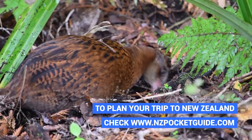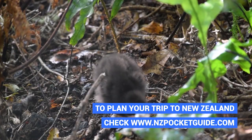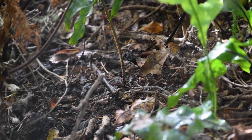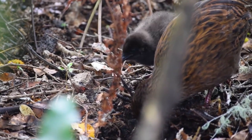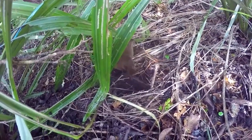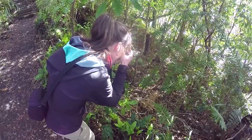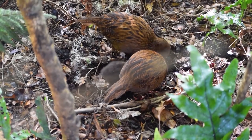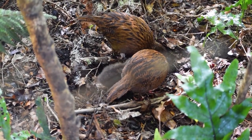The Weka that we are seeing right now are a subspecies of Weka. They are the Stewart Island Weka, and they are very well known to be quite used to human presence, and they are coming really up close to us, even with their baby. Usually when we see any animals in the wild that have babies, they are very cautious of humans as they are trying to protect their offspring.